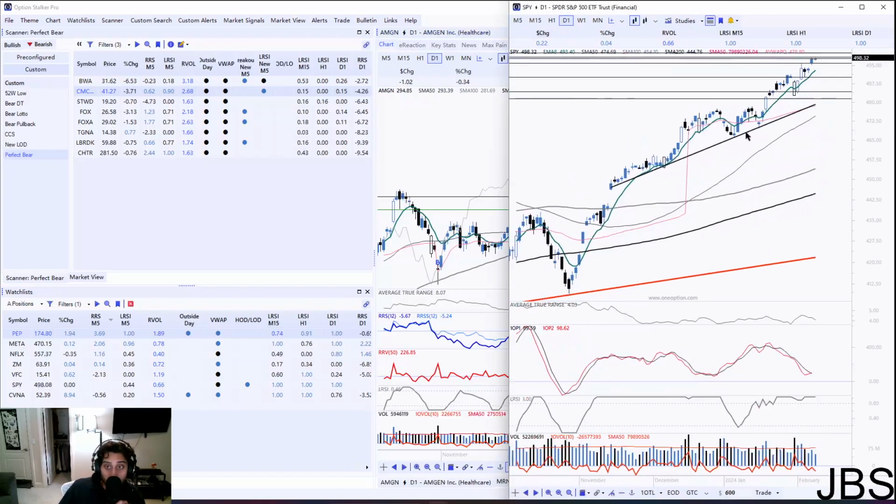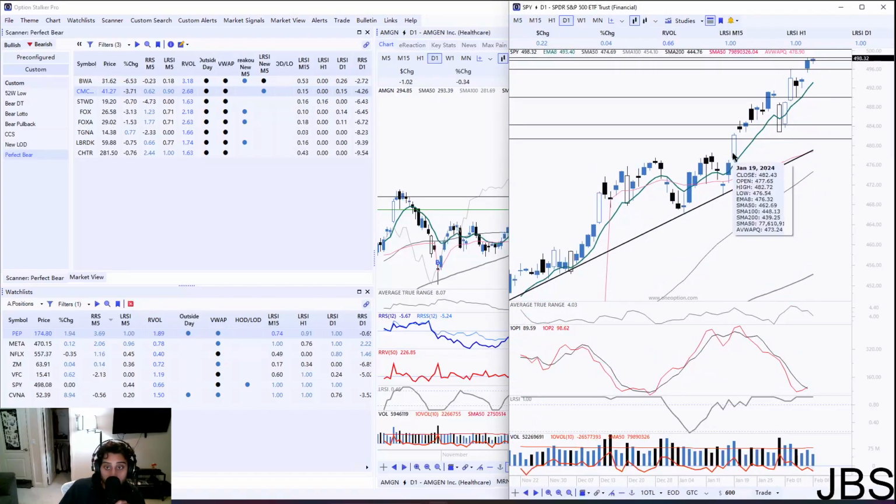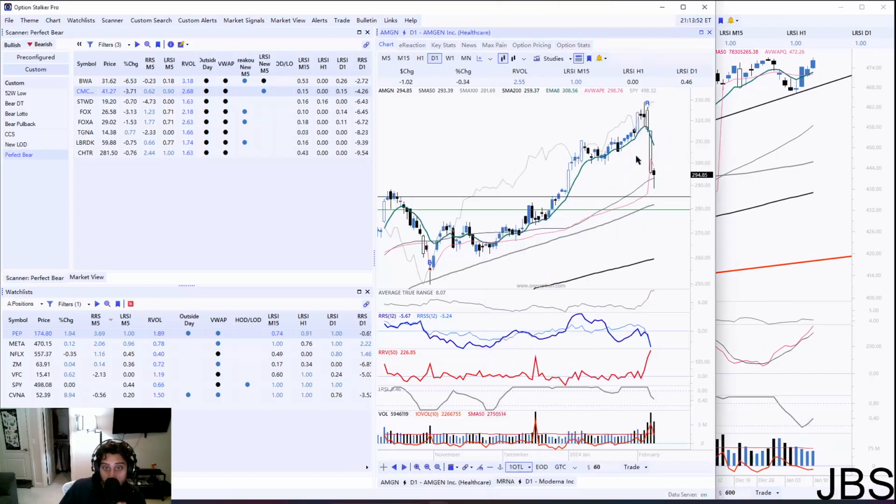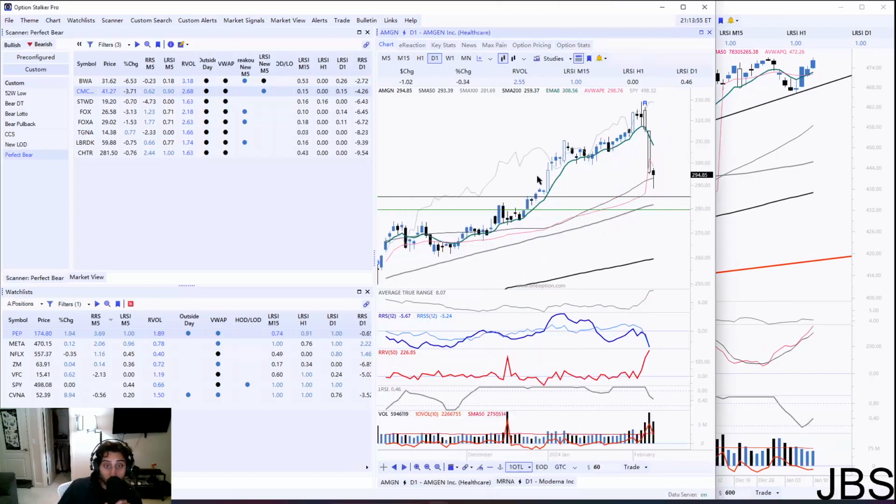So I'm going to have the market in the background because that is important, and that will give us some context as we scroll through some of these picks. So the first one was Amgen.